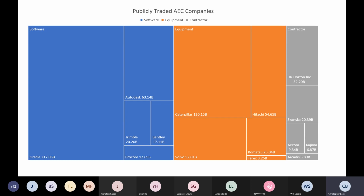Of course, they do a lot of things other than architecture and construction. But we've got Autodesk, which is the most prevalently used tool in the US for architecture and engineering firms, whether it's AutoCAD or Revit, Civil 3D. On the equipment side, we've got Caterpillar, Hitachi, Volvo, Komatsu. I'm sure you've seen their equipment everywhere.